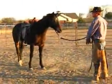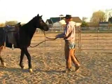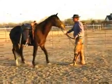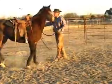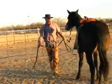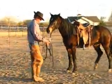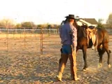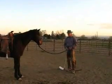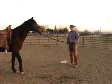I'm going to just put some pressure. I'm going to toss these ropes up over her back a little bit. Asking her to be calm. Just toss that up there. Good girl. Alright, ladies and gentlemen, I'm going to put a little pressure on her. I just want to see with that saddle on her how much pressure she's going to be able to handle.